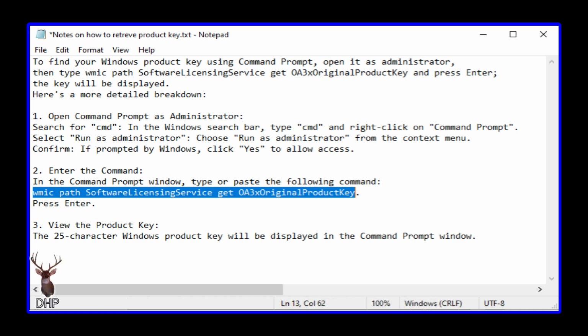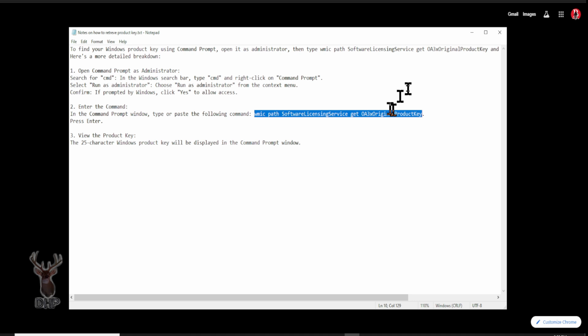Now, there's also some breakdown of some step-by-steps you can use. But yes, you can go do this, and when you enter this command that's right here, it will give you your original key. And I used that. I copied that down, wrote that down very carefully, so that I would have it.